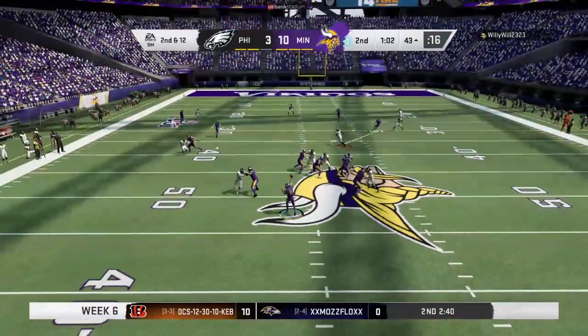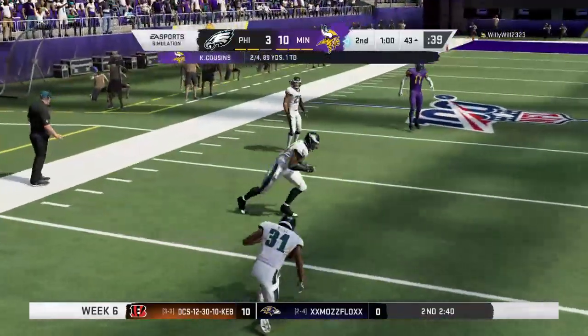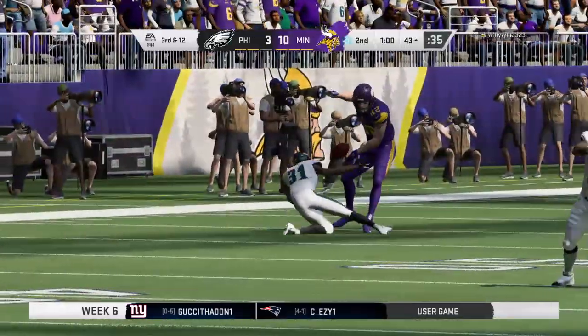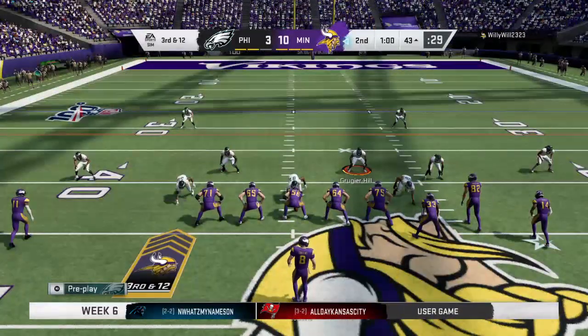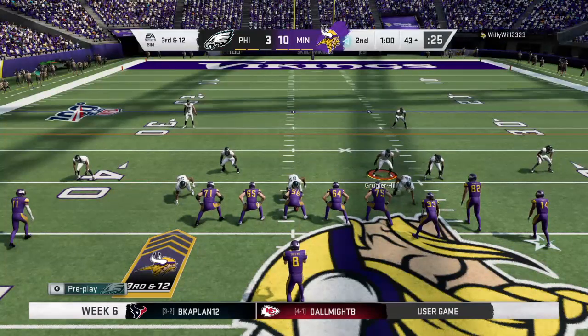From the gun, here's Cousins. And this will be incomplete. Physical play on the football there, and it's 2nd down. The turnover put them in great field position. They don't want to squander it with third down coming up. No, not at all. And you know what else you do? You make your defense mad. Yeah. They got you the football, gave you a great opportunity. You got to cash in and get some points.